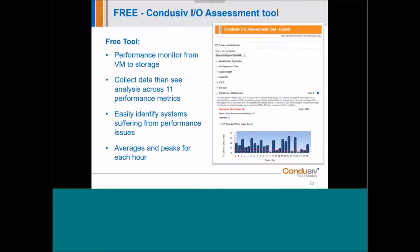And the great thing about this tool is there's no installation process. It's just a simple executable file that you open and run on a system in your network, and you simply point it to all of the systems that you want to monitor. And all it's doing is collecting existing Windows performance data, a bit like Windows Resource Monitor or Windows Perfmon, and then it gives back to you that information in an easy-to-read format, along with our troubleshooting analysis.